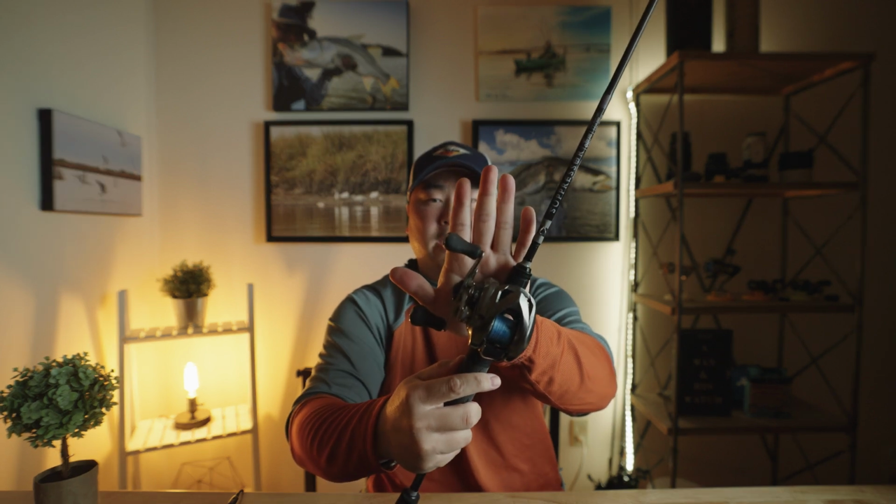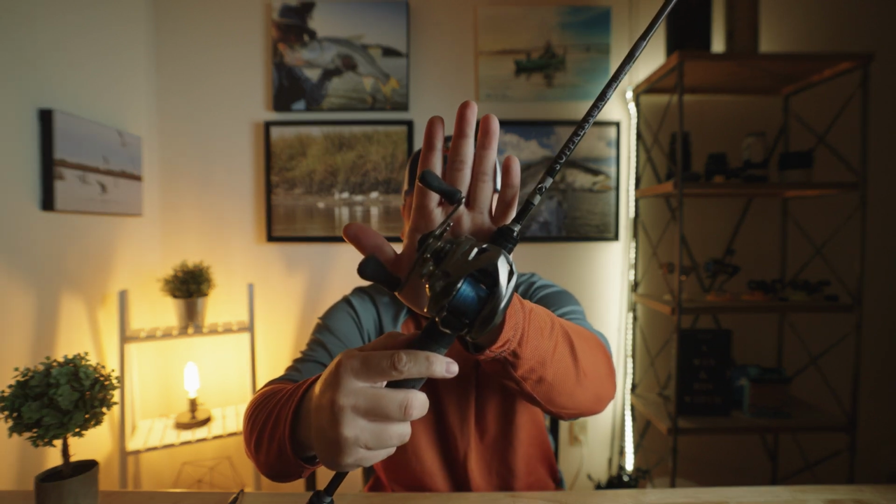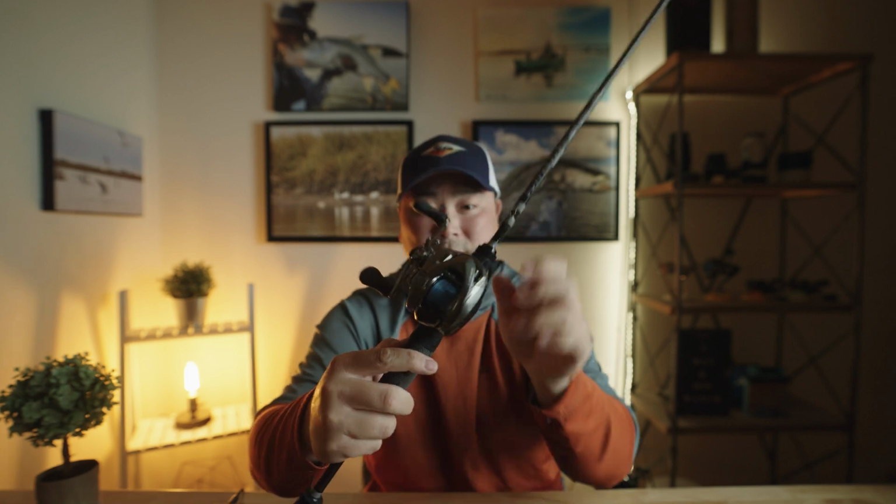It's very lightweight. I think it has CI4 components in it, therefore reducing the weight. And you can throw this all day without getting any fatigue. And it's a really small profile. And if you guys are worried about catching big fish, have no fear. This thing catches big redfish.